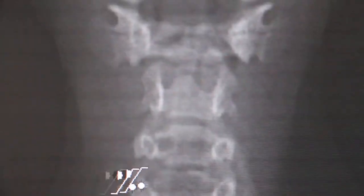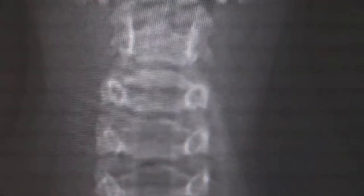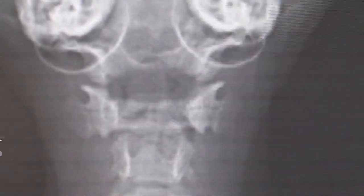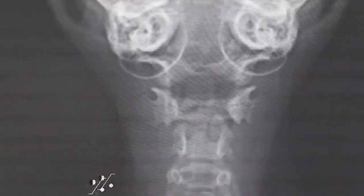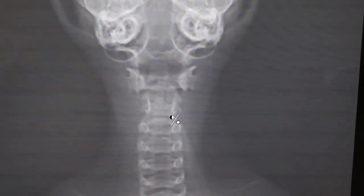Is it good enough? How about this one? Is there anything wrong there? This one, this black stuff here. Normal? So big, huh? It's a one month old kitten only. Can contrast or not? Cannot. This is the brightest already.